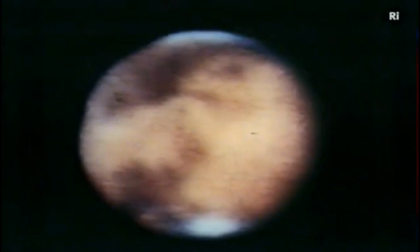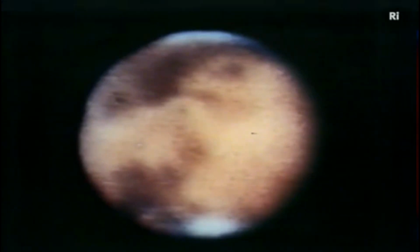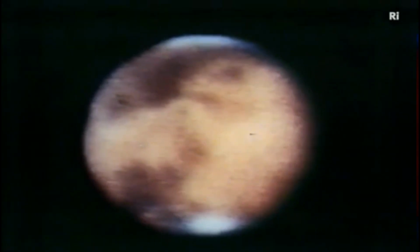Here, the feature I'd like to call your attention to is this one right here called Solis Lacus, the lake of the sun. The people who named these features were very good at Greek and Latin, and those of us not so good at Greek and Latin have to struggle with the names. Now, these are photographs, but as I mentioned, much more detail can be obtained from drawings.